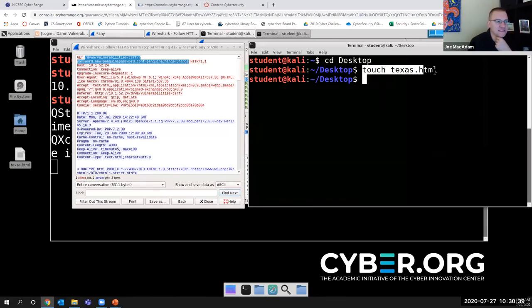So when I run the texas.html, notice that this texas.html webpage file is created right there on the desktop. If we were to click on it, it's going to be a blank file, okay? But we just created that file on our desktop. Like we said, a simple Linux command. Touch is one of the harder ones to explain why it is what it is. But for the sake of today and right now, touch just creates that little text file and puts it on the desktop because we are in the desktop directory.